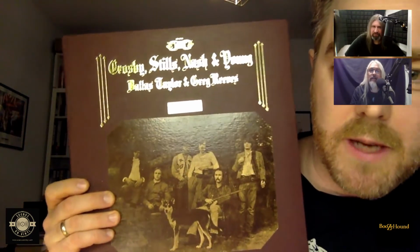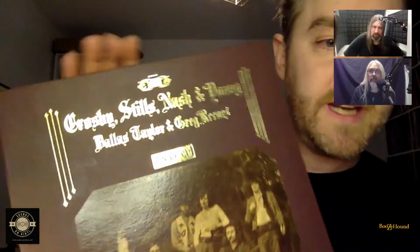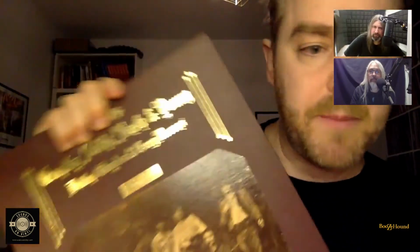Oh, I've got a fun one here. This one you'll probably know. Crosby, Stills, Nash and Young, Deja Vu from 1970. One of the top albums of certainly that year, but also in rock history. This is the American pressing here. It has a beautiful cover, sort of a gold embossed, textured sleeve. Again, a very heavy, sturdy sleeve, and it's one of those sleeves that just never wear out. It's just so incredibly good quality.